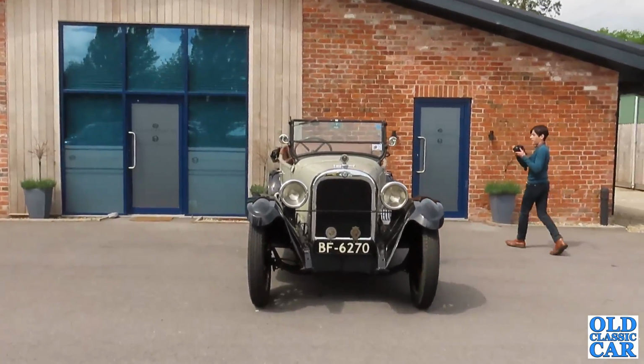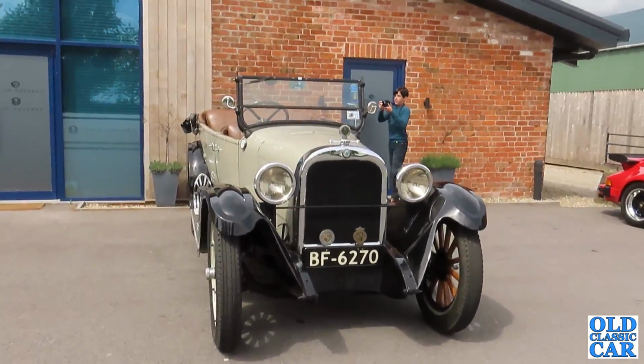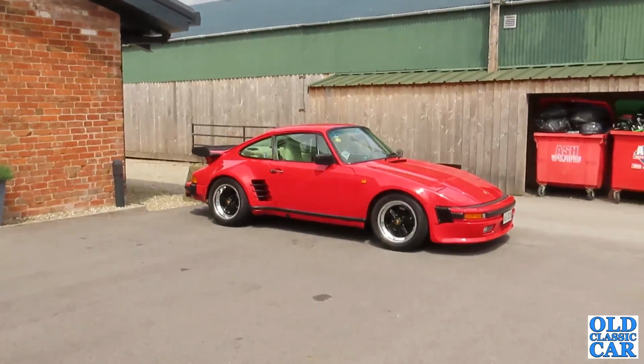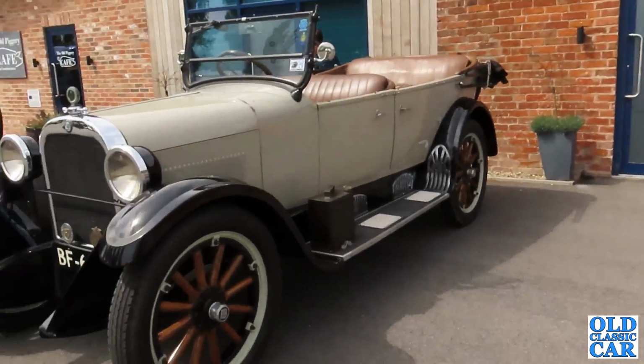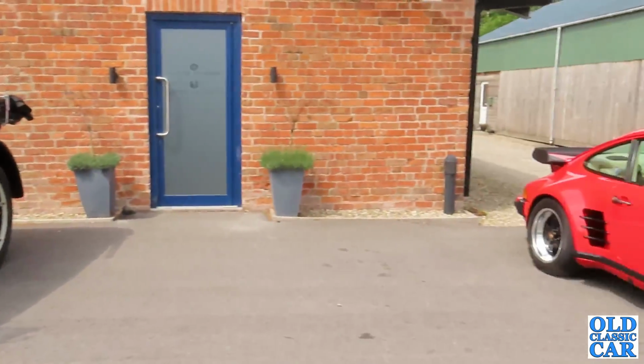Well, there's been a good turnout of cars. They've nearly all left now, so I think we should probably do the same, but not before we just go and have a quick look at that old petrol pump again and get some photos of the Dodge next to a nice 1950s petrol pump.